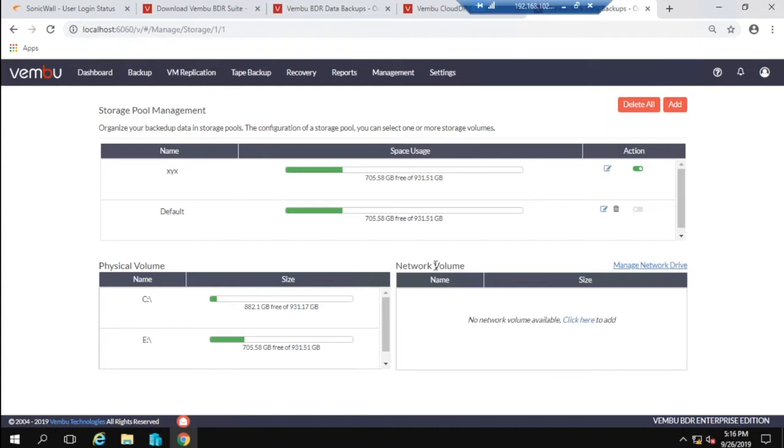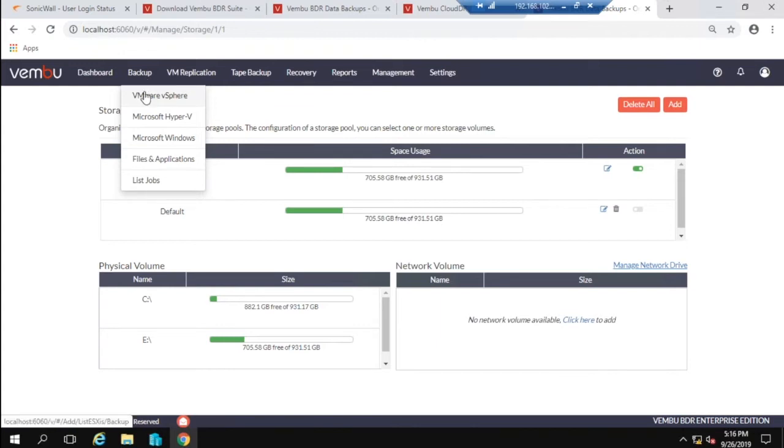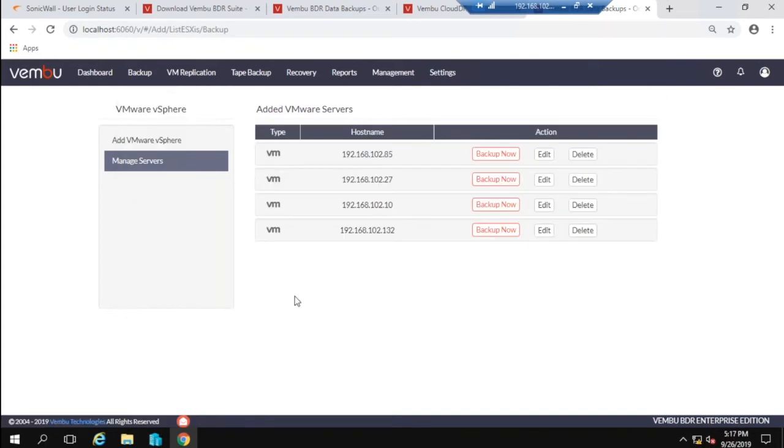Okay, from this application itself, you can configure the backup for your VMware virtual machines, Hyper-V virtual machines, Windows servers and workstations, and also granular backups for your files and applications. So you just create a backup. Creating a backup is very simple. You need to add your backup host here.